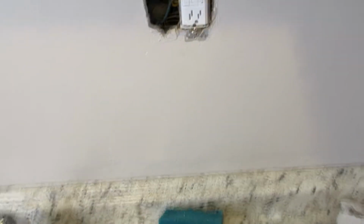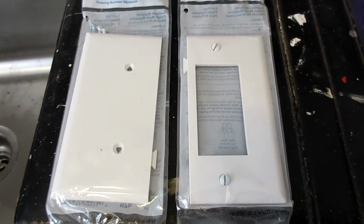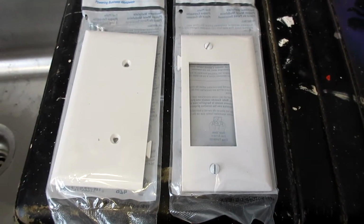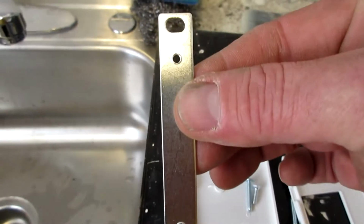Alright, I just put this new GFI in, and I'm going to show you how this little kit works. So let me get them open, I'll get the parts out, and we'll do it. Okay, so the blank side has to have 2 screws, and you have to put this on.